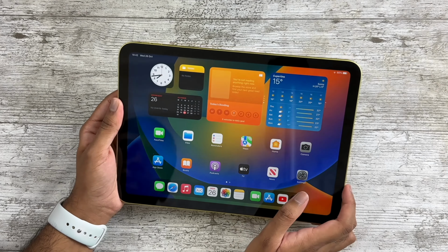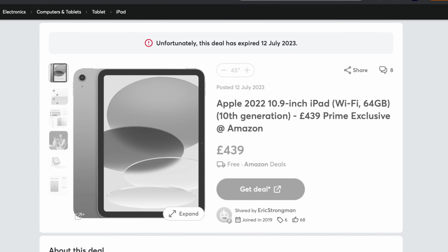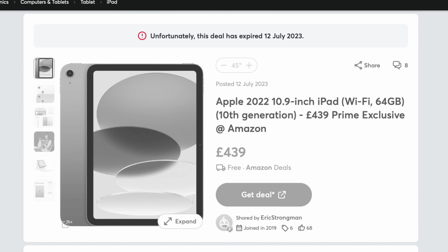Now on the whole, my stance on this iPad hasn't really changed to be honest, because if you were given this product, I think most would be happy with it. It isn't a bad product at the end of the day, but my issue lies with the pricing, which hasn't changed for the most part. Here in the UK, for example, I've seen it drop to £439, which isn't too bad. It's definitely a lot better than the retail price of £500. That was a major yikes, but it's still too expensive to be a base iPad.